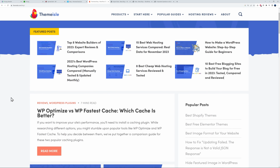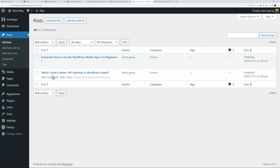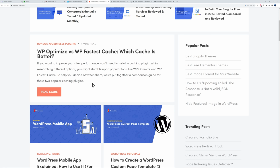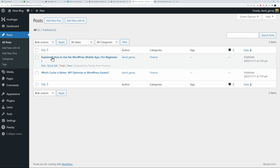So if you go back here now, as you can see, these are the latest 2 that they uploaded. So WP Optimize versus WP Fastest Cache, which cache is better. And as you can see, the title was spun around, so it's not exactly the same, but it has the same meaning. And where is the other one? So we have this one here, WordPress mobile app, explain how to use it for beginners. And the title now says explained how to use what. So it's not the exact same title, but it has the exact same meaning, which is what matters. So this is how you can paraphrase the content of your blog post.